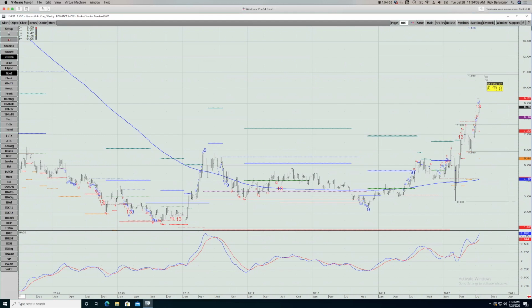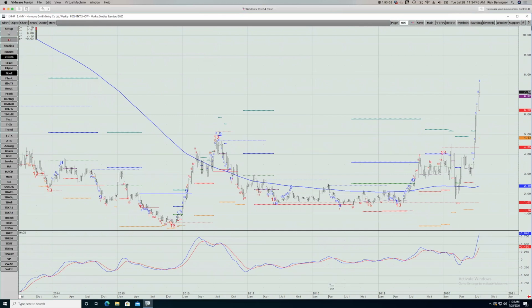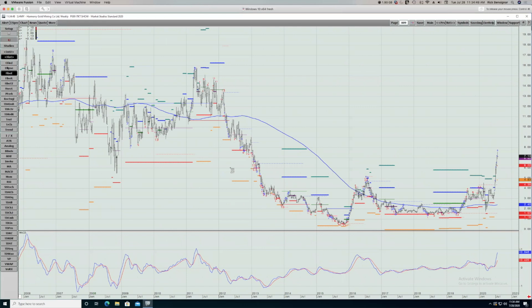Harmony, HMY. So huge move up. They're all going to have this huge move up. It's all about relative to where they've been before. So if we can find other resistance levels. First resistance level now that I see is 8.47. It'll have other ones on top.